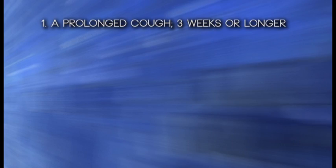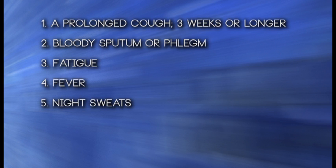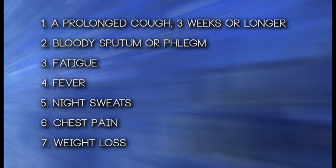The symptoms include a prolonged cough that lasts 3 weeks or longer, many times producing bloody sputum or bloody phlegm, fatigue, fever, night sweats, chest pain, and weight loss. If a patient admits having active TB, or you suspect they might be infectious, they should be referred to a local admitting facility that is equipped to deal with tuberculosis. Treatment should be deferred until the patient is no longer infectious.